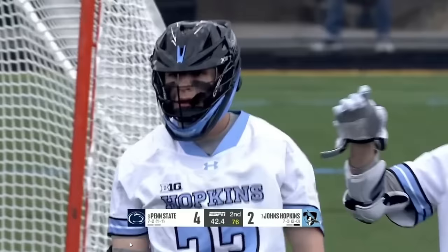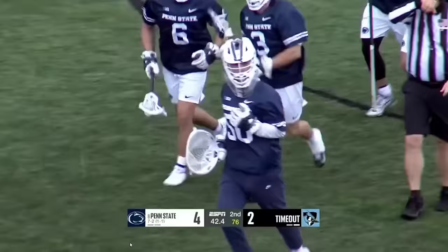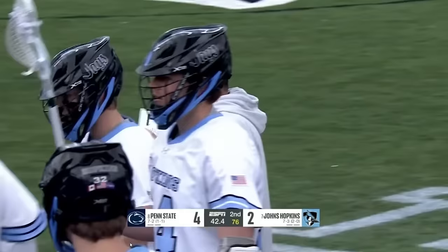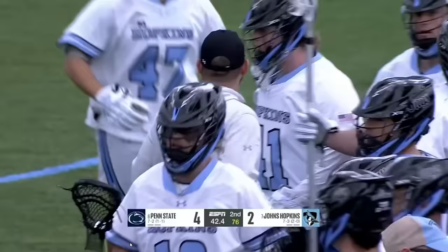Oh, they're gonna wave it off. We had a timeout by Hopkins, and it waves off. That's why McDermott is on the wings during faceoffs, because he gives you instant offense if he picks up a ground ball. And unfortunately, Hopkins called the timeout before the goal.